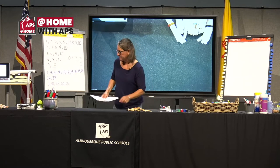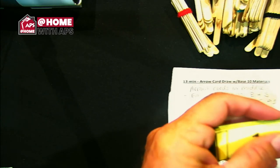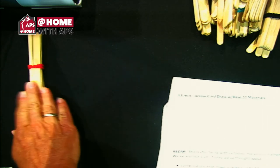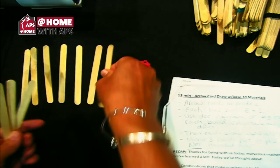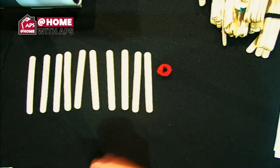This game is called Arrow Card Draw. And so for this game, we're gonna practice building numbers with symbols, the way we would write a number on a piece of paper, and also building numbers with bundles and sticks. And so when we do this, we have bundles. Every one of these bundles has 10 sticks in it. And we could check just to make sure, right? In case you don't believe me. 1, 2, 3, 4, 5, 6, 7, 8, 9, 10. There we go. So every single bundle will have 10 sticks, just like we proved to ourselves here.